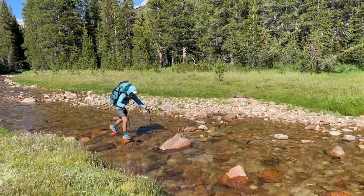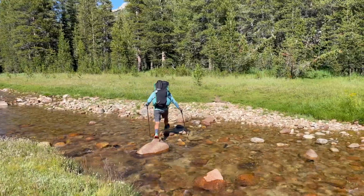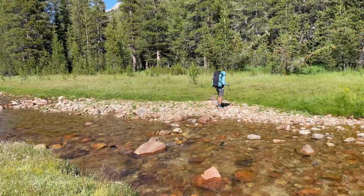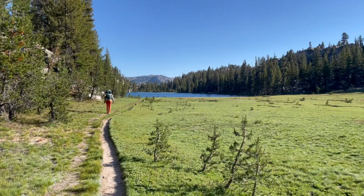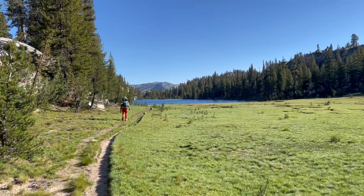He's quite a bit better at this sort of thing than I am, so nice. Some of the steps are pretty big. Woohoo! Good job! Wow, this meadow, the lake, looks inviting. It's not that warm out though. I'll probably still go for a swim.